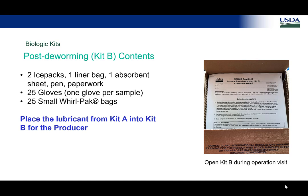Kit B. So even though the producer is collecting these kit Bs, we're gonna have you guys go over the instructions. We're gonna open up the kits for them, go over the instructions. It'd be a good idea if they helped you with the kit A so they kind of knew what was going on. They're gonna do the exact same thing that you do.